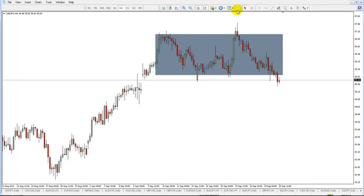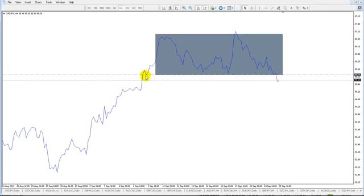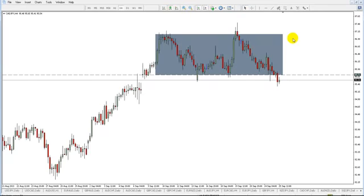So, how would I deal with this one? Well, let me make sure that I've got a nice clean area here. The tricky part, of course, is that we have a wick here that's sort of hung outside of this one. But if I look at my line chart, I've got a nice bend there. There's one there, and there's one there. And then, of course, right there before we broke out. So this one would qualify. This would be a sell first touch.